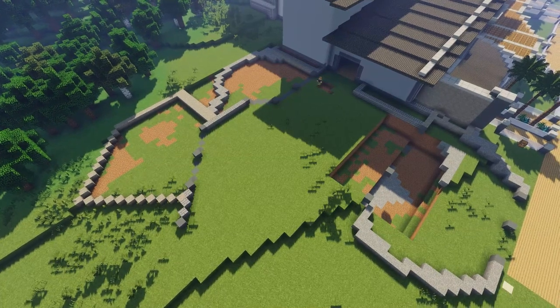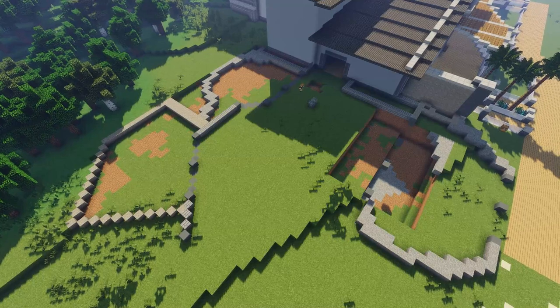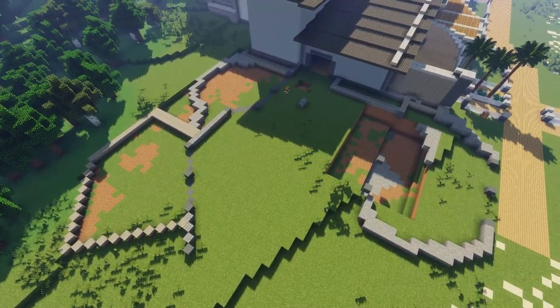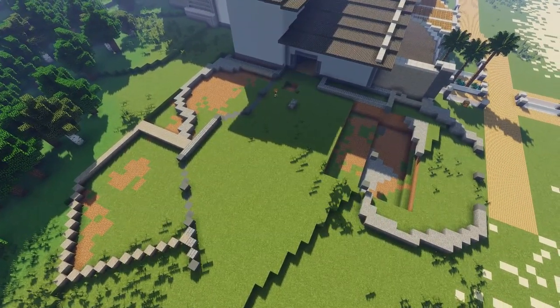Administration type things to talk about with this series, you know, and whatnot. Also, you can see me there messing around with WorldEdit and not getting any success, which was wonderful. I love when WorldEdit does that. It's so nice.